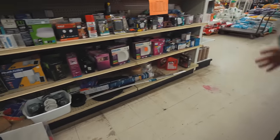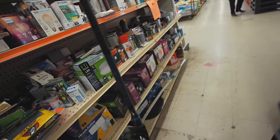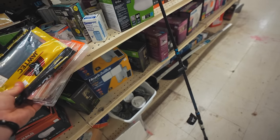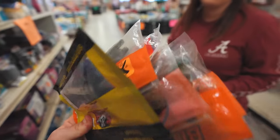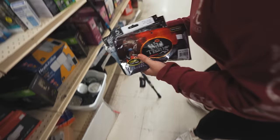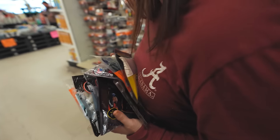All right, let's check our haul real quick. So the rod, the SLX rod, 7.2 medium heavy. And then an absolute ton of baits. Uh-oh, I dropped one. Yeah, I think we got a scoop here. Now let's go. I wonder how much this is going to be. Let's go see how much all this stuff is going to be.